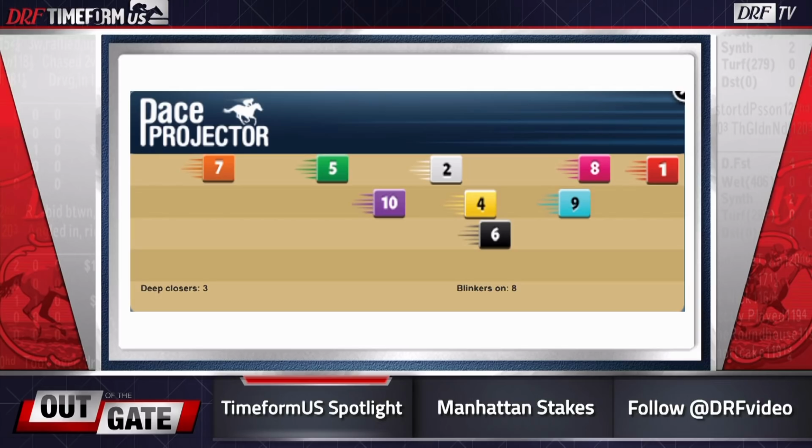But there are some stalkers that could be keeping him honest on the front end, including the number 9 War of Will, the Preakness winner, as well as the number 8 Intrepid Heart for Todd Pletcher, who's putting blinkers on for the first time in this race, and we do account for horses making blinker switches on the pace projector. He's predicted to be a little bit closer to the pace than he would have been without the blinkers, as well as Todd Pletcher's other horse, the number 6 Spinoff, who has shown some tactical speed in his prior starts.